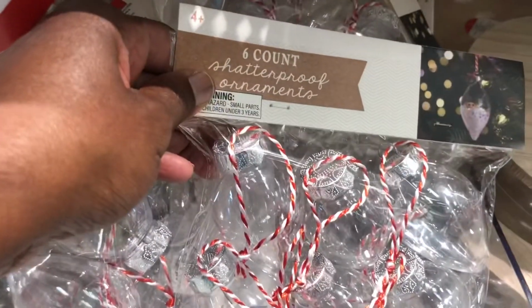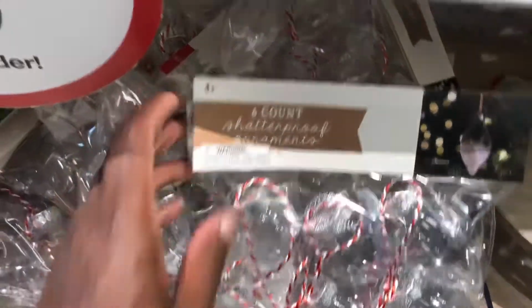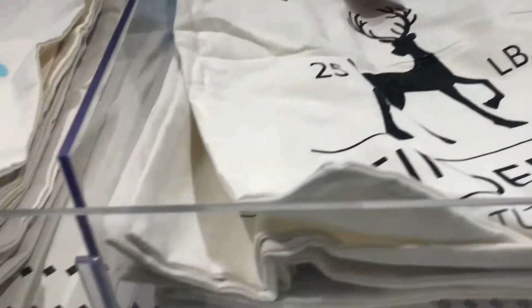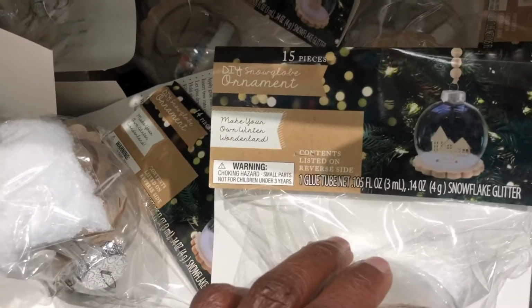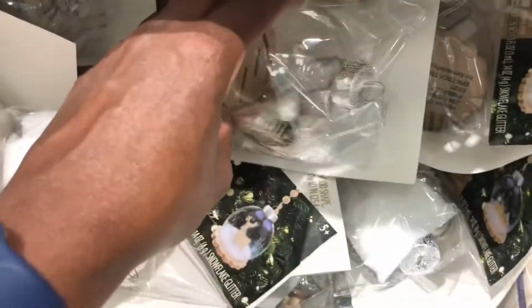Then they have shatterproof ornaments. You can make your own ornament. They have a gift stacking bag. And this is another make your own type of ornament situation. Those are $3, it looks like.